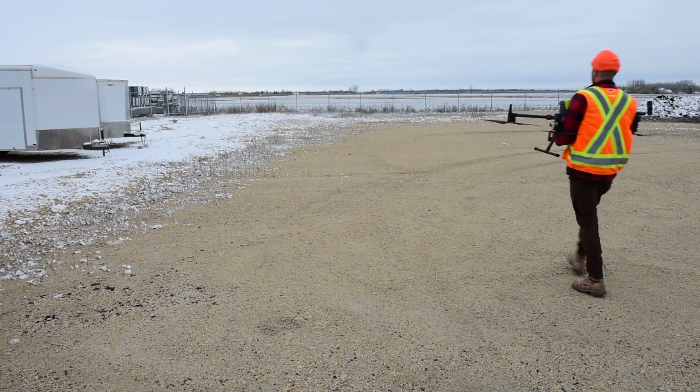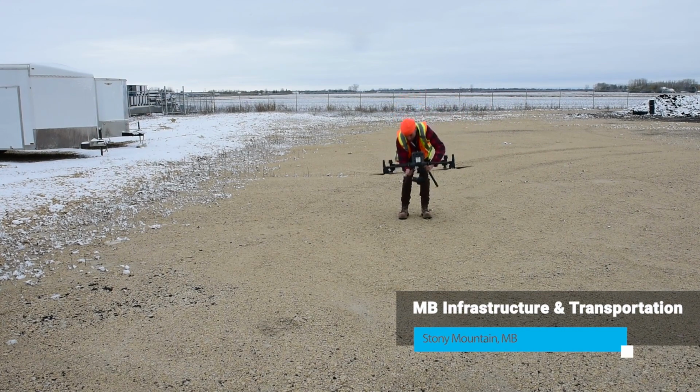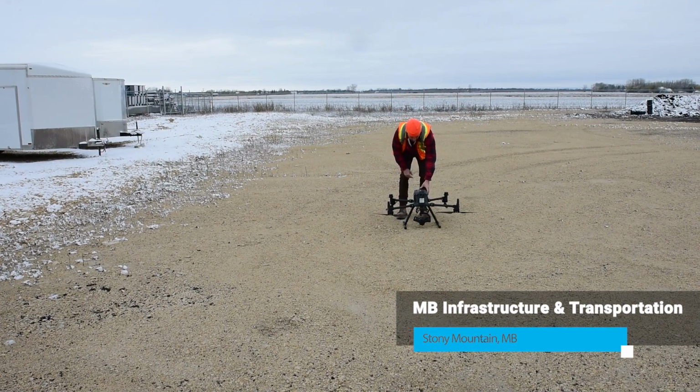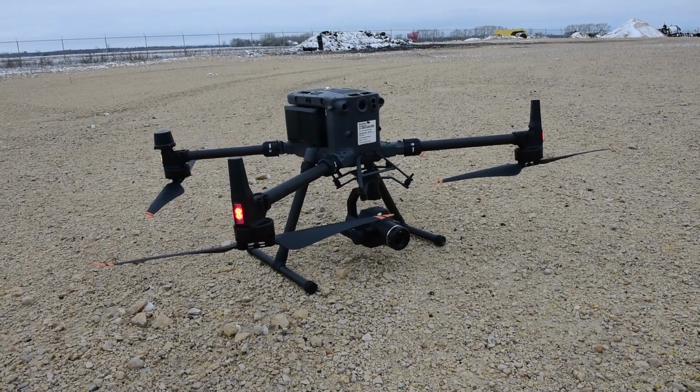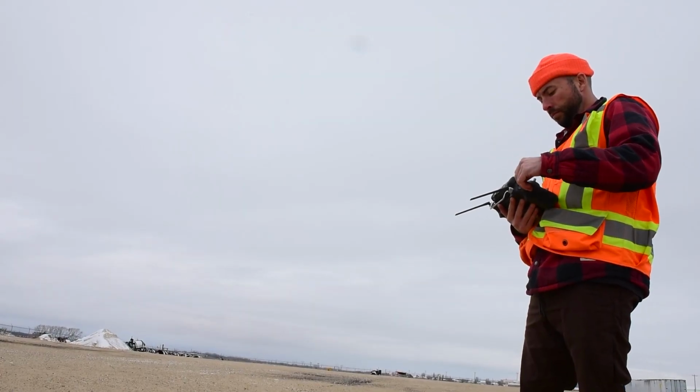It's super fun and exciting. You get to do a lot of traveling and see a lot of different types of projects. And you're in and out really quick with the drone because you capture a lot of data in a short period of time. So you're always on to the next thing real fast.